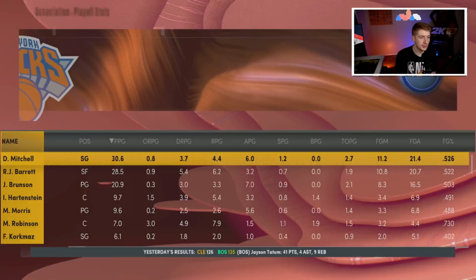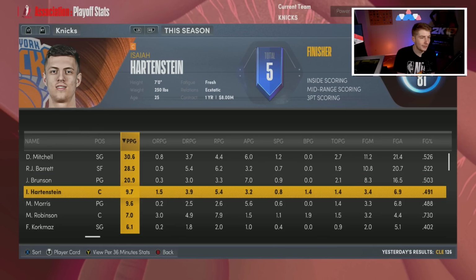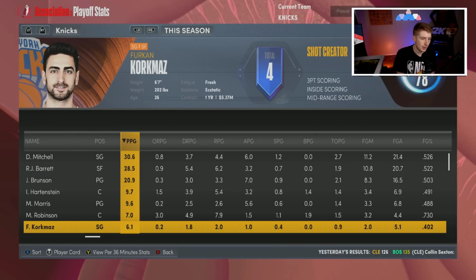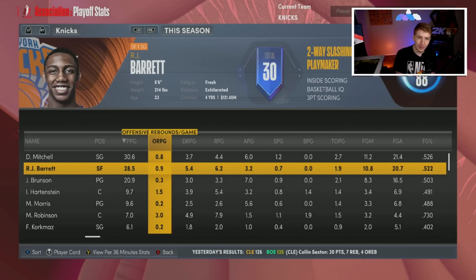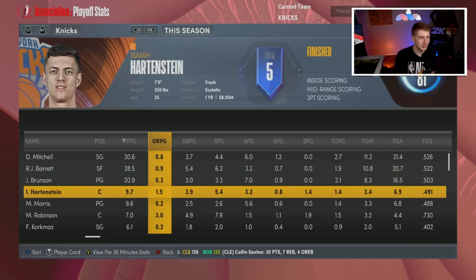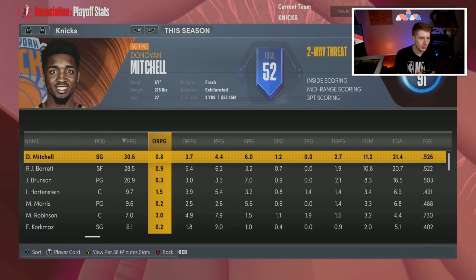Went a lot better. Player stats wise, we had 31 from Donovan Mitchell, 20.5 from RJ Barrett. So kind of proving his value of that contract we gave him, which is really cool. 21 from Jalen Brunson, 9 from Isaiah Hartenstein, 9 from Monte Morris, 7 from Robinson, and 8 rebounds and 2 blocks. So yeah, the scoring was there. I knew it was going to be there. We didn't need Randle to be a scorer, which is why we moved on from him, because we have Brunson, we have RJ, and we have Mitchell, who can score the basketball.